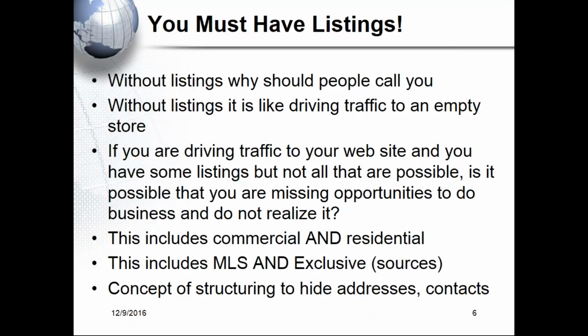We have found that some people didn't make money right off the bat. And then when we analyzed them, they had no listings. They were not working exclusive information. Their website was not running at all. No wonder they didn't make any money. They didn't have the widgets working on their website. So there's reasons for this, logical, practical reasons that some things work and some things don't.